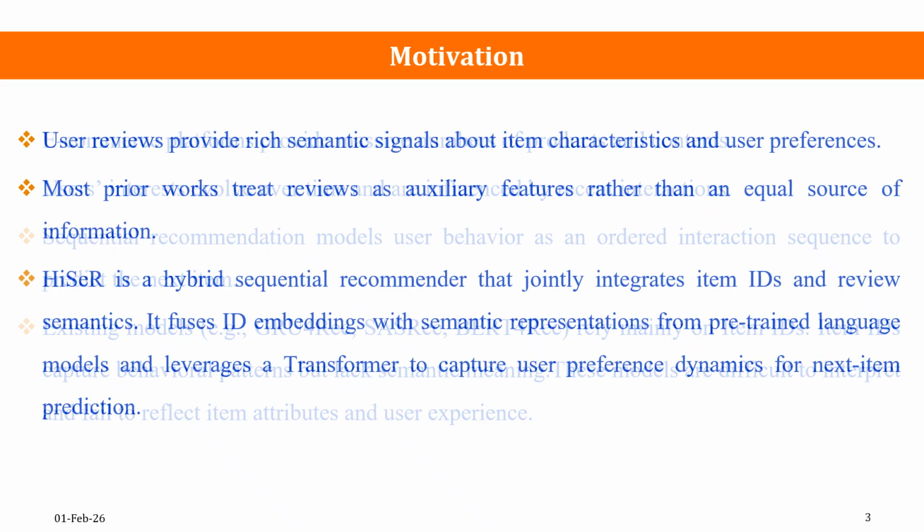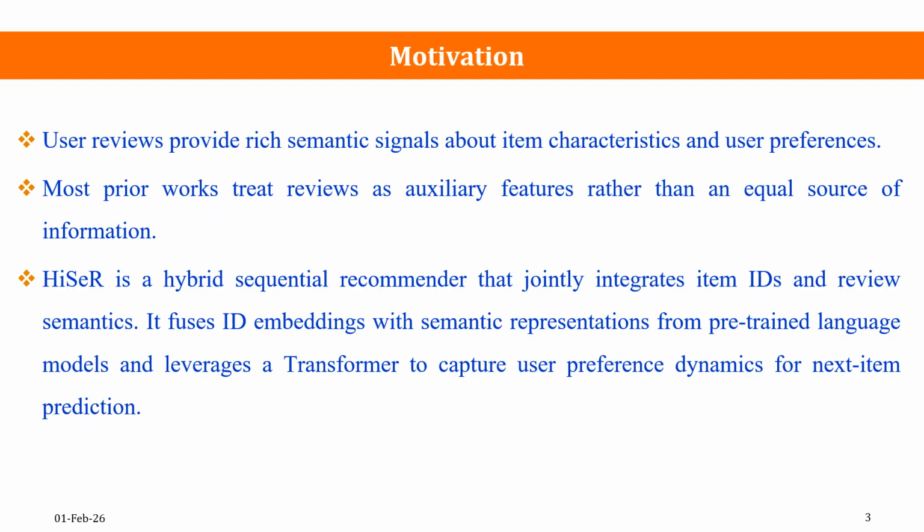In contrast to item IDs, user reviews contain rich semantic information about item characteristics and user experiences. Reviews explicitly describe aspects such as functionality, quality, and user satisfaction, which are crucial for understanding user preferences, but cannot be captured by item identifiers alone.